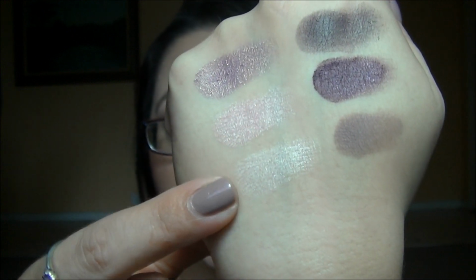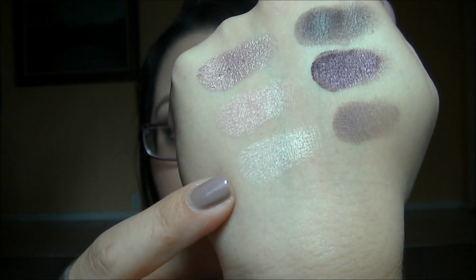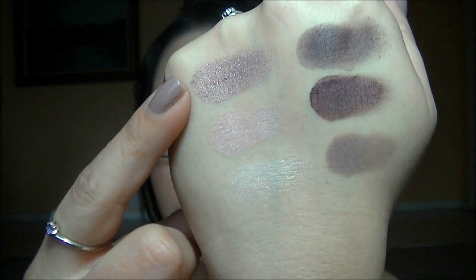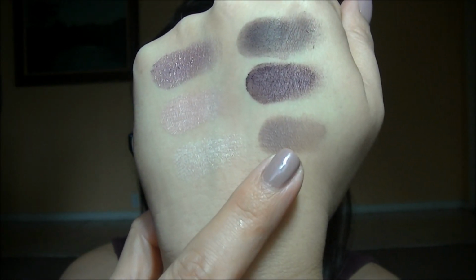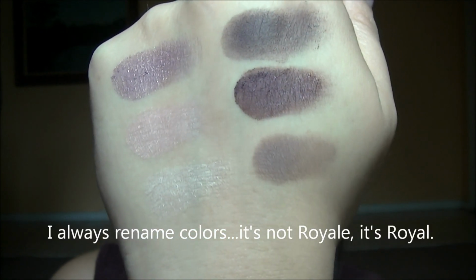So these were the first 3. Let me go ahead and repeat those colors. This one was the Sparkling Dew, Guava, African Violet, Plum Smoke, Kir Royale, and Violet Ink.